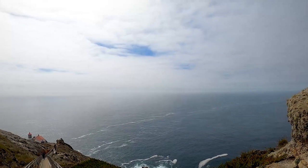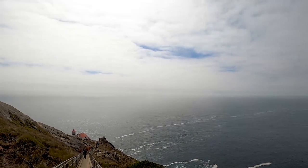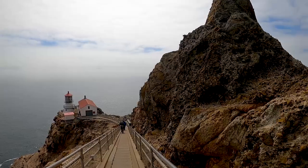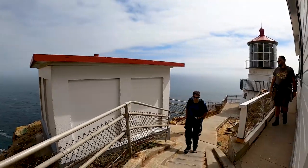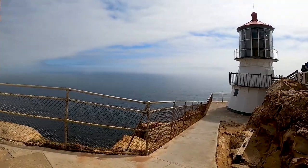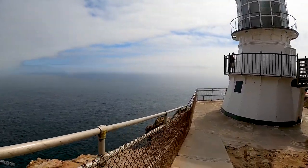So when you're visiting here, you want to give yourself ample time to go up and down the enormous staircase and still be able to check out the lighthouse itself at your leisure. So give yourself a good 20 minutes to half hour each direction. It's very strenuous, even going down. Veronica and I are both in pretty good shape and it still kicked our butts.